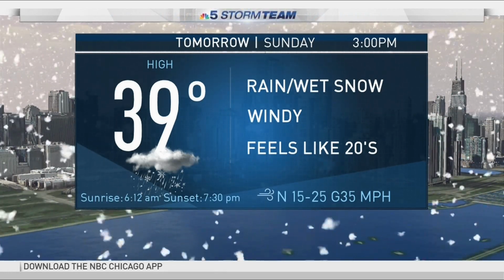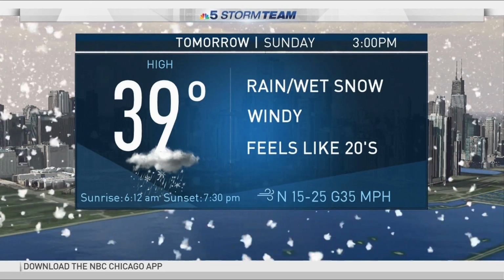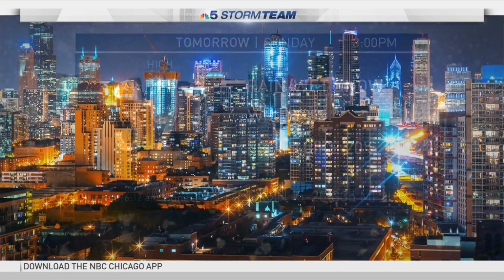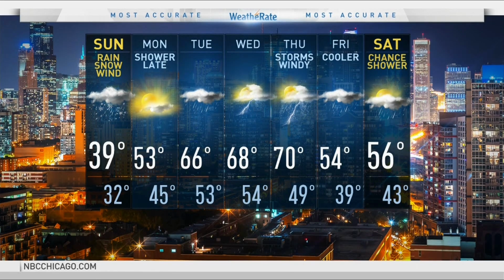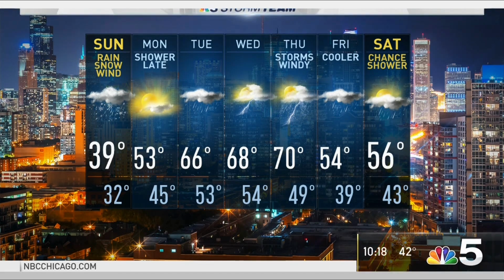Wind gusts up to 35 miles an hour. It means that feels like temperatures throughout the day will be in the 20s. So you're going to want to bring that warm jacket with you. But again, doesn't last long. 50s by Monday, 60s Tuesday, Wednesday, Thursday could get to 70. But I think we will see some thunderstorms and then a little cooler as we move from Friday into the upcoming weekend. Doesn't last long.